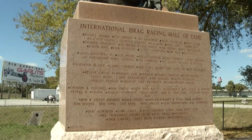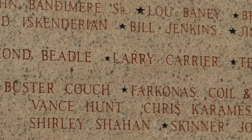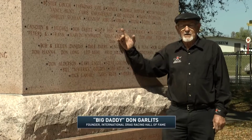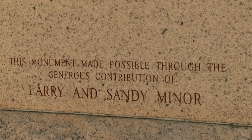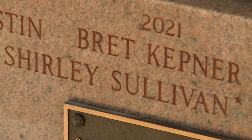This is the monument for the Hall of Fame that the inductees get their name engraved on. This is 26,000 pounds of pink granite, and it was very graciously donated to the museum and the Hall of Fame by Sandy and Larry Miner. Brett Kepner is our next inductee. His name is already engraved on here. But let me tell you a little something about Brett Kepner.